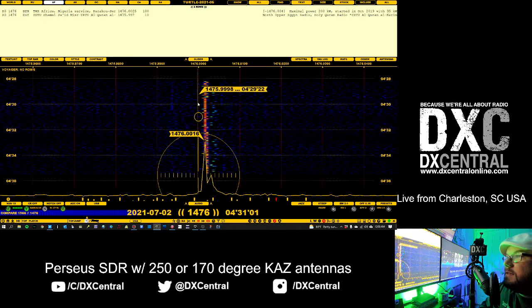We have a nice trace that looks right in here. There's some peaks of reds in here. Okay, it's a little broken up, which means it's not a solid signal. But what I'm about to present to you, again, this is on the upper sideband side of 1476, which is where I would expect to see the Benin offset. You're going to hear some audio here in a moment. We're going to play some audio. This is around 431 UTC on the second.